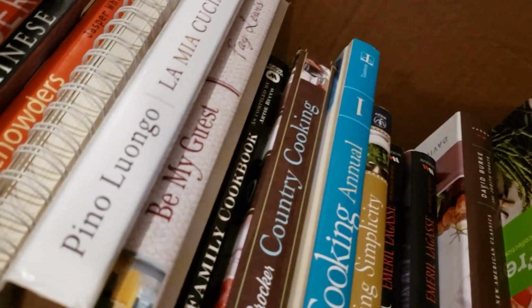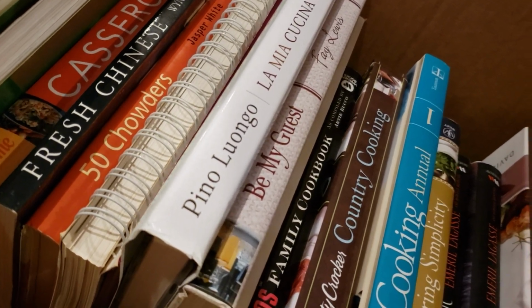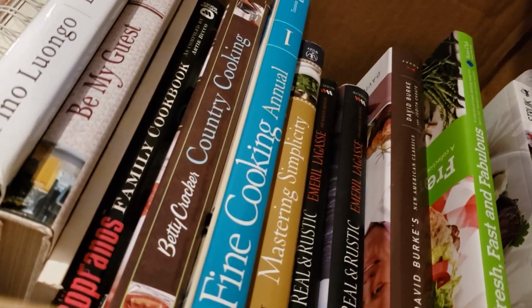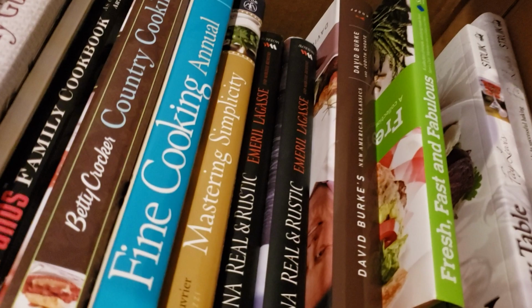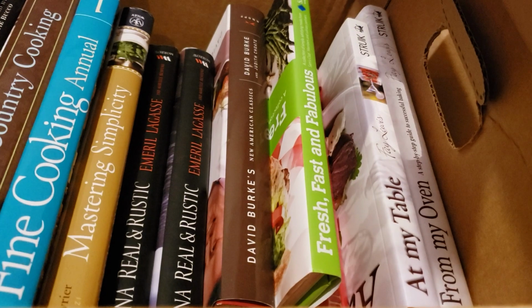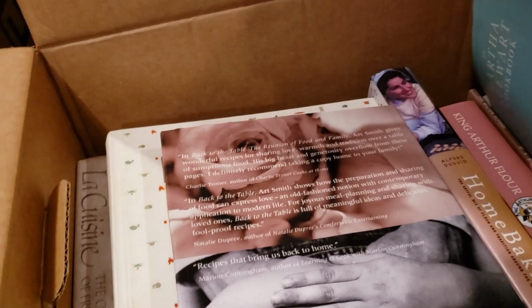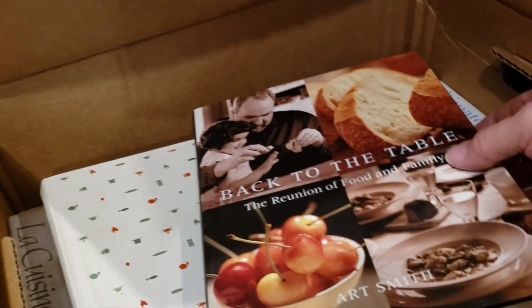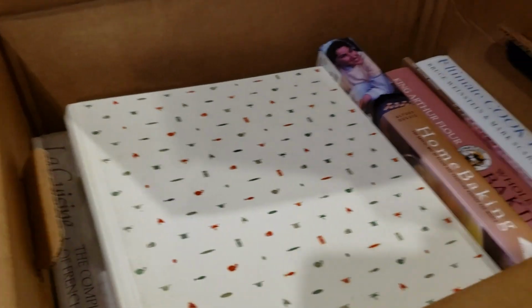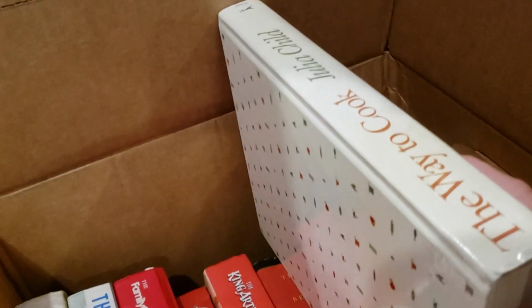Oh, so what do we got in here? We got casseroles. We got Chinese food, chowders, country cooking, Fine Cooking, Emeril. Why do I have 2 copies of that? David Burke, and A Little Bit at My Table. What do we have in here? We have the Martha Stewart Cookbook. In here we have Art Smith, Back to the Table. That's a good one. We got Julia Child, The Way to Cook.